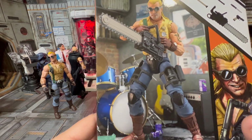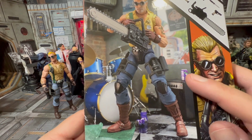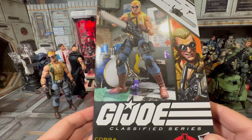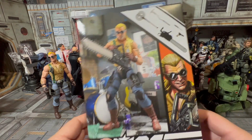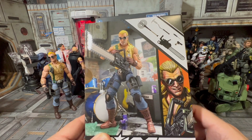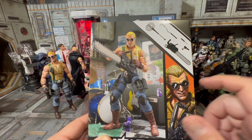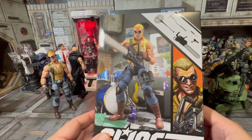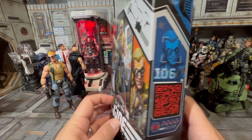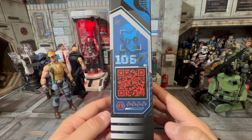Let's get a little closer. He's got his drum set back there. He's got his Fanta grape. I don't know what that is. And yeah, Dreadnok, Cobra, looking great. Here are his accessories. And of course, Buzzer, because he's got that chainsaw and it buzzes. All right, so let's look at the side here. Number 106 in the line.